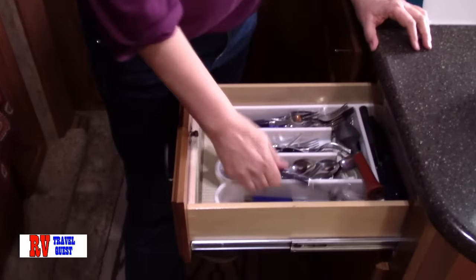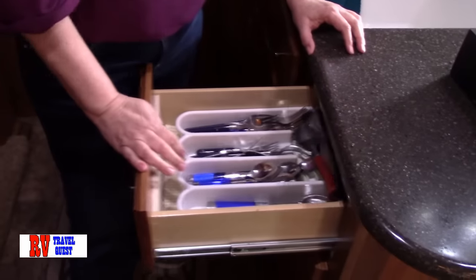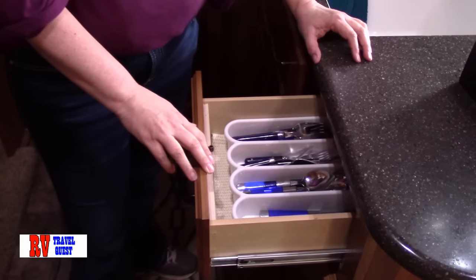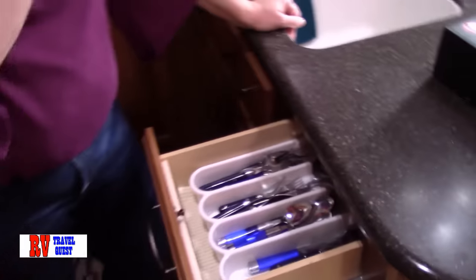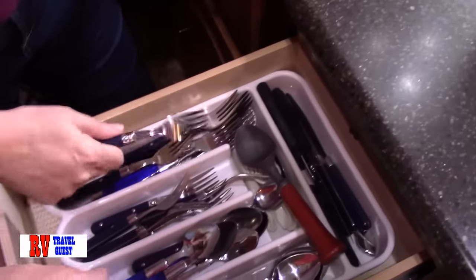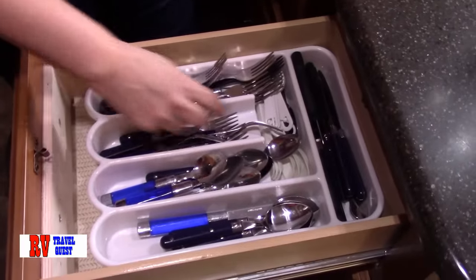So I had told Rob that I wanted to replace the silverware we had in here, because it is really camping silverware. We've had that since 2006, I think, if not longer, because we had it in all of our motorhomes. Not only that, they don't match. We got light blue, dark blue, we got everything in here. That doesn't belong in that drawer. Oh, sorry.